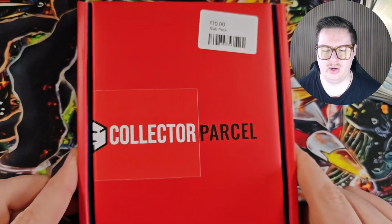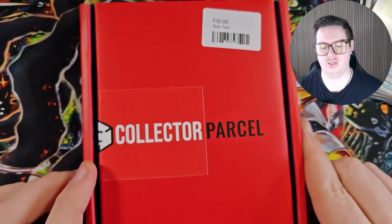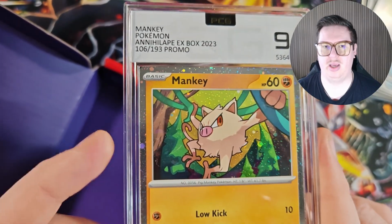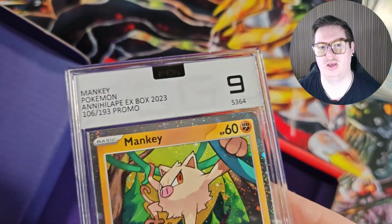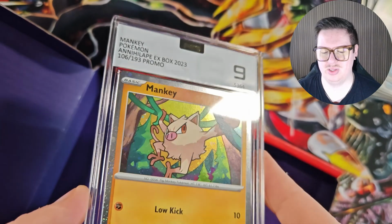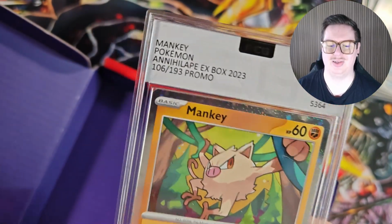The podcast was also very kindly gifted a £10 mystery slab from Collector Parcel to open up on YouTube. So I just wanted to give them a shout out on my own channel as well as the podcast. I managed to get a PCG 9 Mankey, the Annihilate EX box. I love me a Cosmo Holo, and the fact that it's a Welsh grading company picked up from a card show in Wales with the podcast. This is something that will be staying in my personal collection forever because of the memories associated with it. So happy, couldn't believe the generosity. Just think it's a beautiful little memento from such a fantastic day.